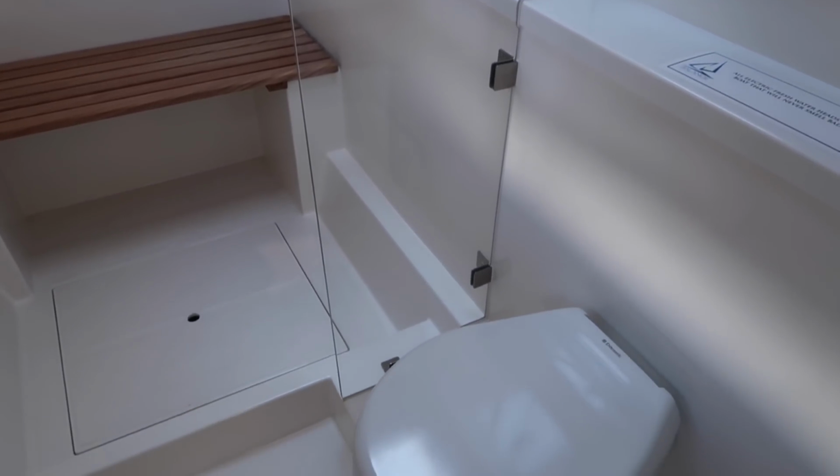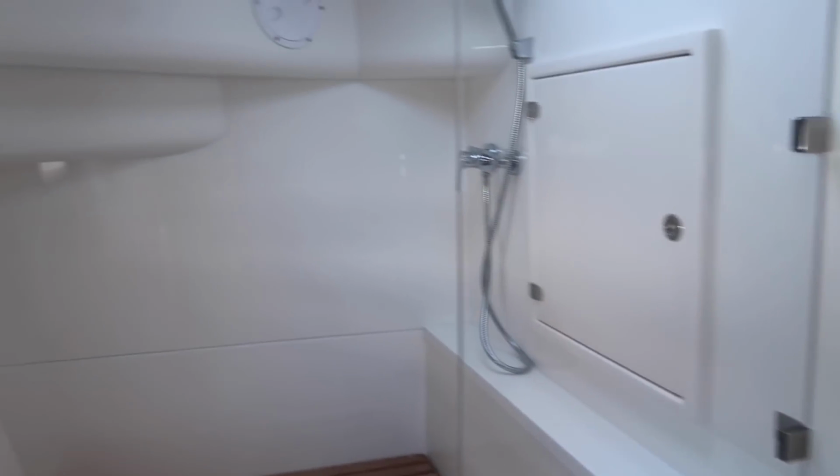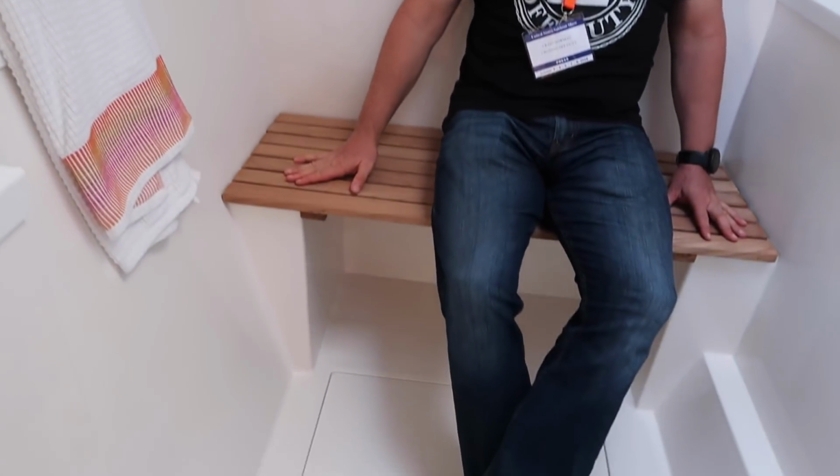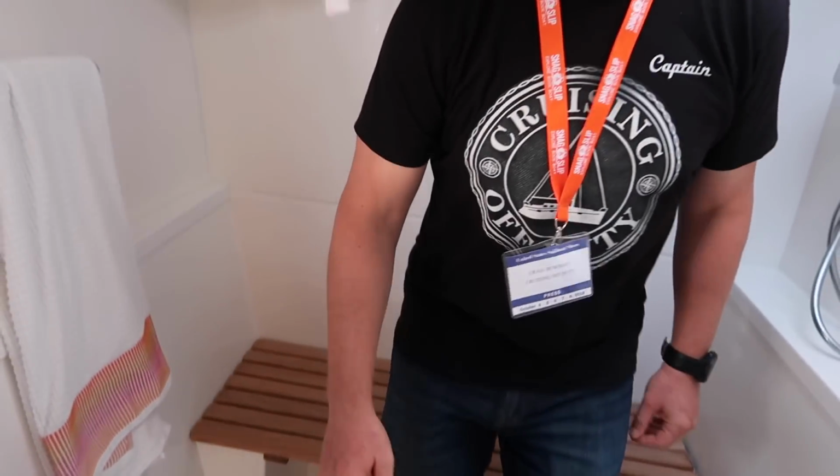Upholstery, I like the wood. Yeah. Ooh, there's even a bench in there. A decent sized shower. It's huge. It's a decent size, yeah. Room for two. There it is. Janice comes inside. Look at that. Awesome. This is good.